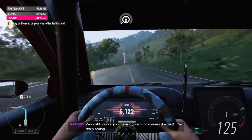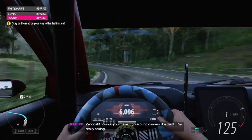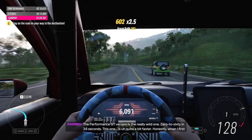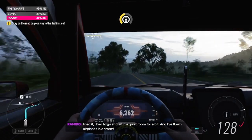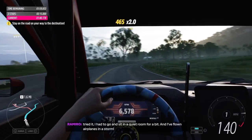Whoa! How do you make it go around corners like that? I'm really asking. The Performance GT version is the really wild one. 0 to 60 in 3.6 seconds. This one is quite a bit faster. Honestly, when I first tried it, I had to go and sit in a quiet room for a bit. And I've flown airplanes in a storm.